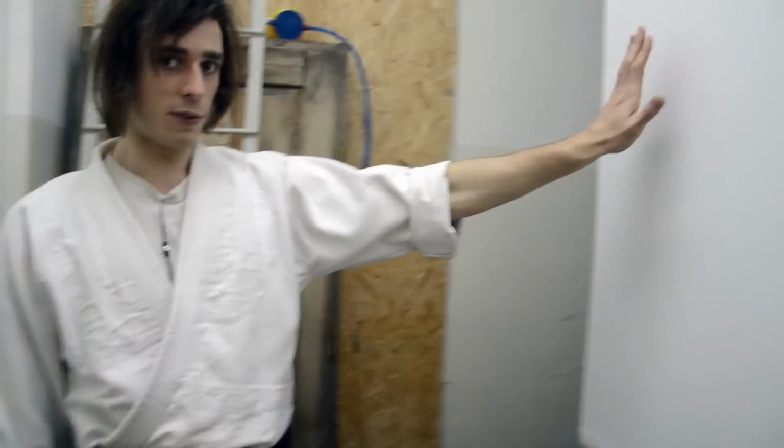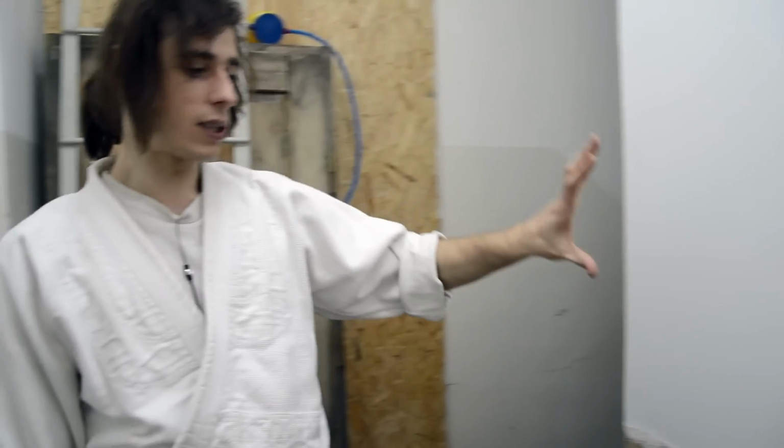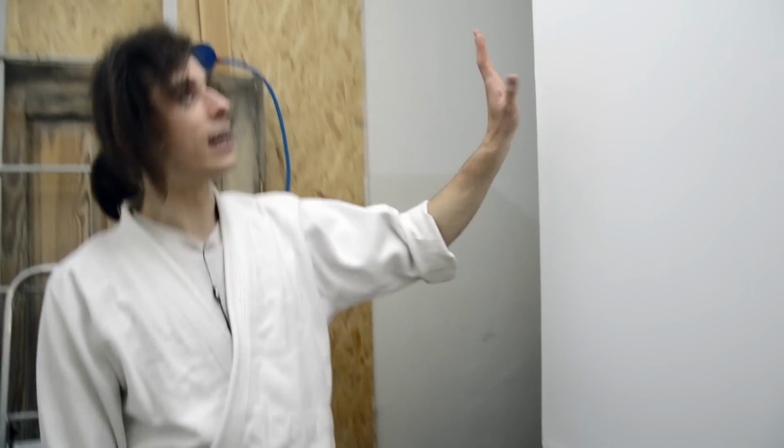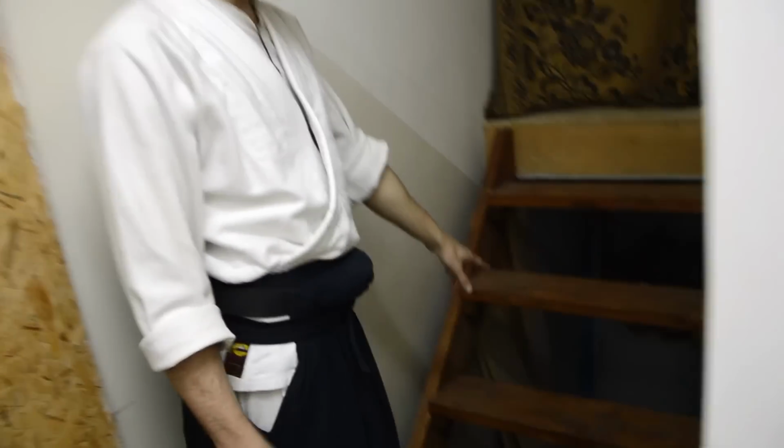So now this is quite exciting. There used to be just the stairs, empty space, but we decided since there's space, we built an extra room. So this wall, when you look here, and also this base of it, it didn't exist. One of my students actually built the whole thing, or two of my students. So we built a base, we built a wall, and now there's an extra room here. There's removable stairs, so that if you need to go down, you can bring them out.